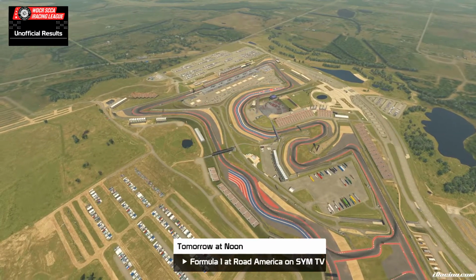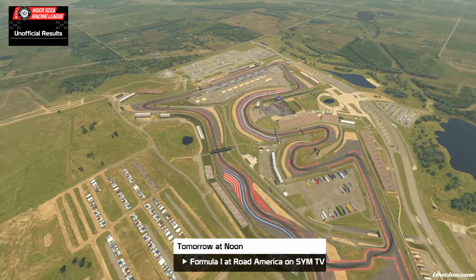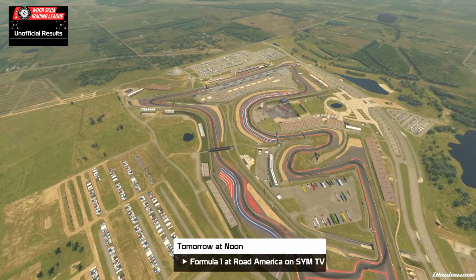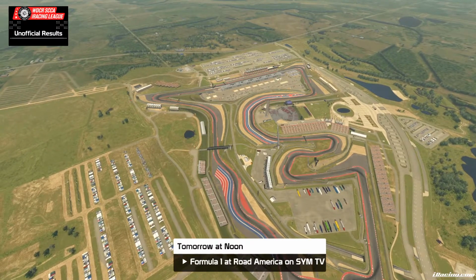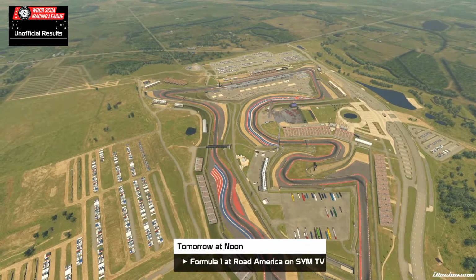But again, tomorrow at noon, Formula One Road America on SimTV, the first time ever, we're going to get to watch the Williams FW31 go for, I don't know how many laps it is, but it's going to be enough, and it's going to be a lot of fun. The elimination format qualifying is also going to be extraordinarily exciting. So they're going to run Q1, Q2, Q3, knocking out drivers each round. Going to be a lot of fun.